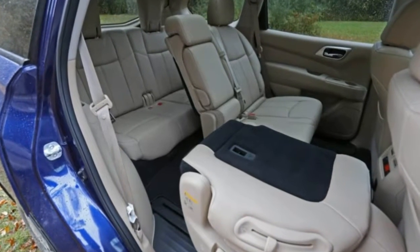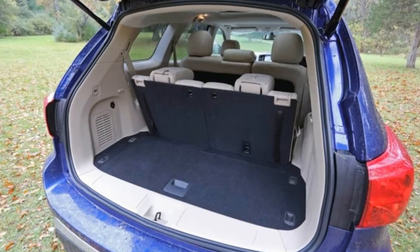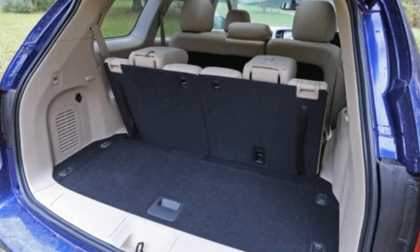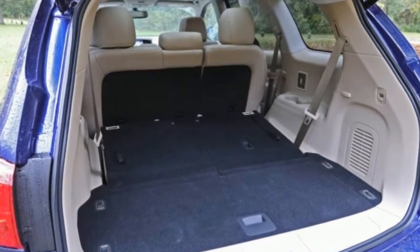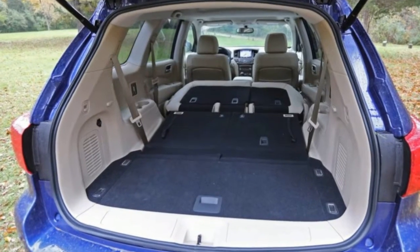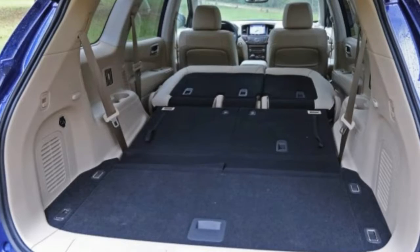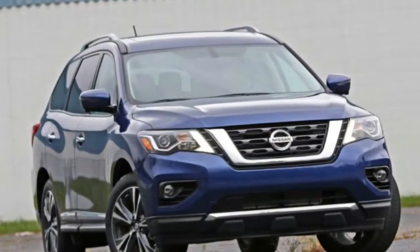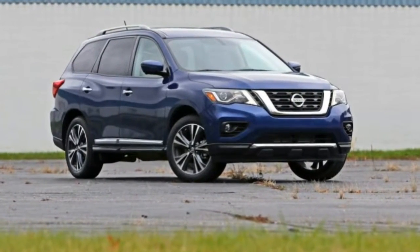Our real problems with the Pathfinder start when the road gets twisty. The steering is feather light, reactions to inputs are slow, grip, measured on our skid pad at 0.77 g, is lacking, and when coaxed through corners the Pathfinder rolls like a sailboat on a sea of pudding. It feels every bit of its 4,654-pound paunch, and sloppy motions make the Pathfinder feel outdated.